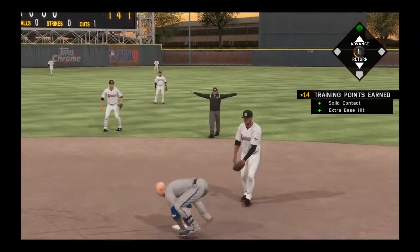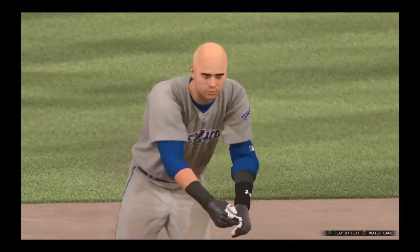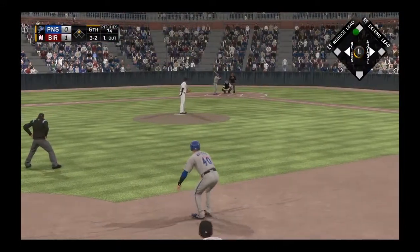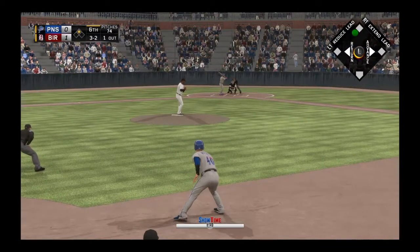Not in time, and he's in there with a double. And after going hitless in last night's ball game, number 43 steps in, as he'll look to bring home that tying run from second with a base hit into the outfield.